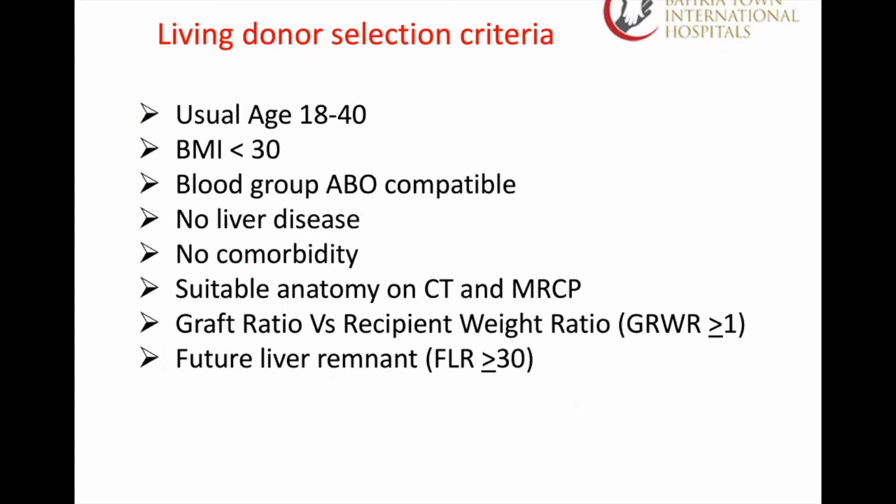So this is a slide for everyone. Generally, we like to have donors with an age group between 18 to 40. BMI should be less than 30. They should be ABO compatible, and should not have any liver disease.